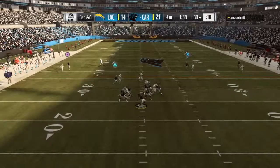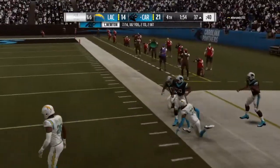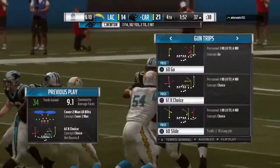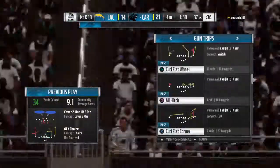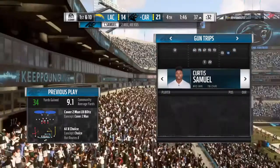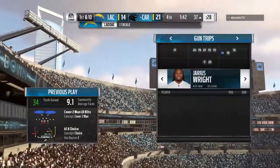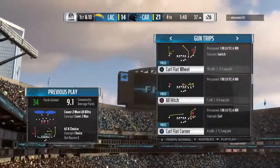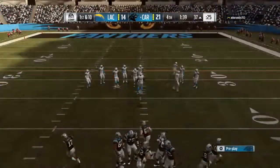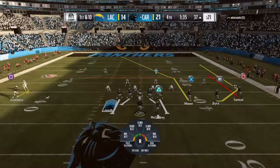Now Newton. Throw right side is going to be caught by Samuel. And they'll get this well past midfield before being stopped just before the 35. They chalk that one up as a gain of 34 on 3rd down. So how about that for a chain mover? They're all the way down inside the 40 now for 1st and 10.